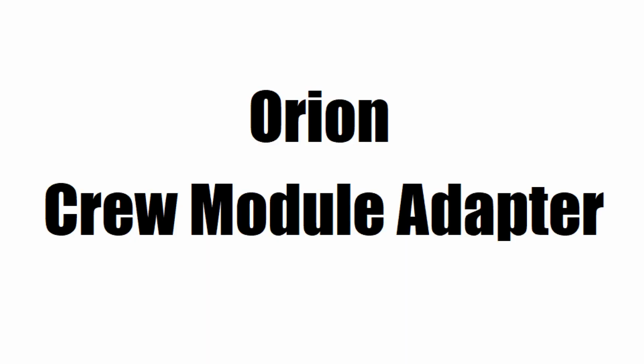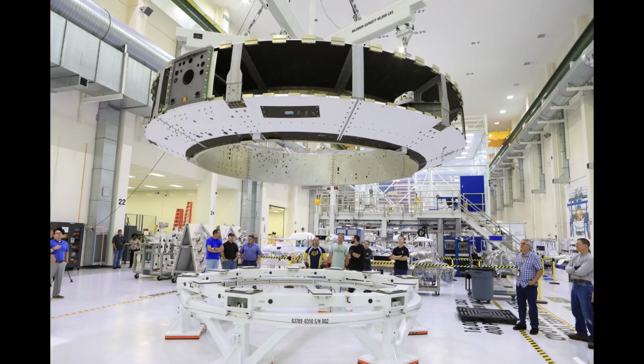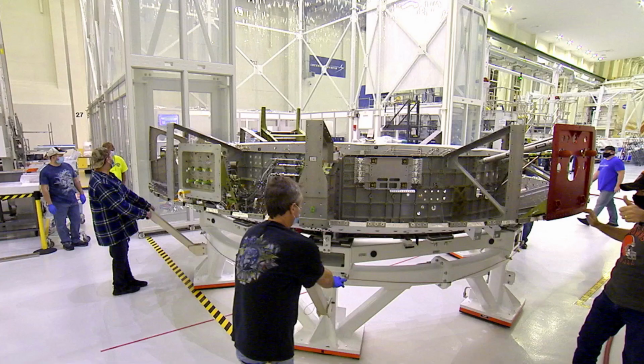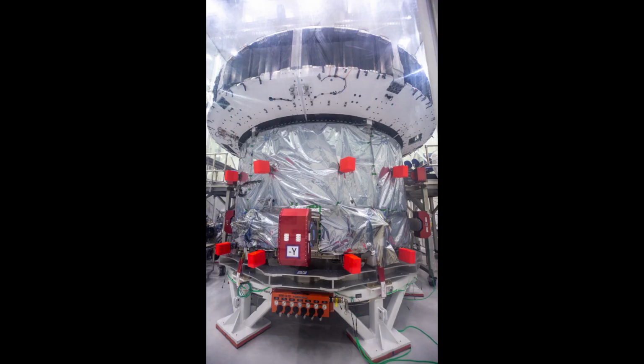The crew module adapter is not as complex as the crew module, but it goes through a similar assembly and test flow. The structures include an inner wall, longerons, intermediate frames, and panels that cover the forward, aft, and outboard sides of the donut-shaped CMA. After the inner ring, longerons, and intermediate frames are assembled, then that structural assembly goes into the clean room for the welding phase, and then it comes out for integration and standalone testing before it's ready to mate with the European service module to form the service module.